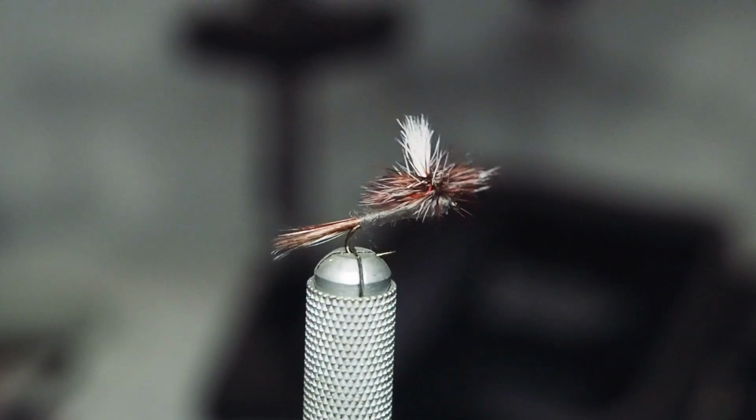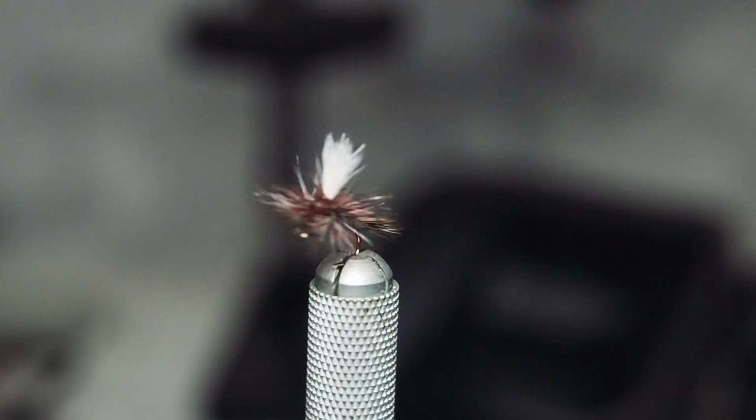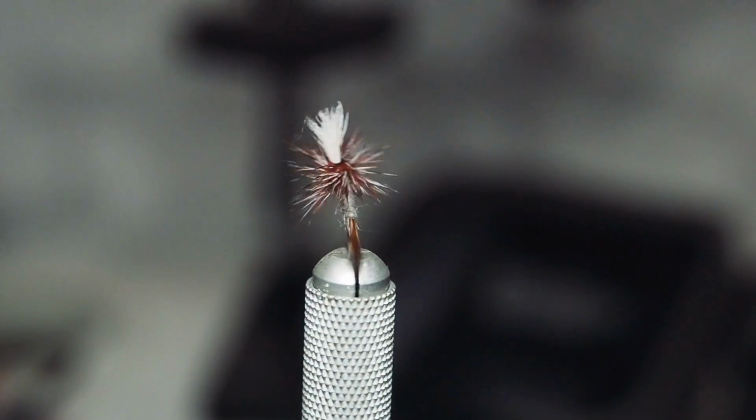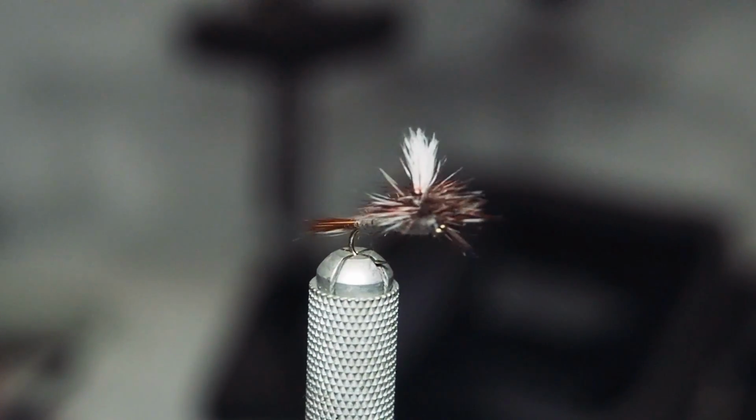So these next 4 flies are not category 3, they're just regular old flies, and they're famous the world over pretty much. This one is the Adam's Parachute. This one's size 14 I believe, but size 14, 16 to sighted fish that are sitting high in the water, this is the first thing I'll ever tie on if I come across a fish like that.